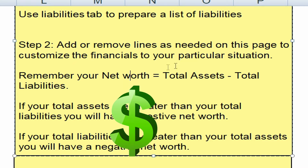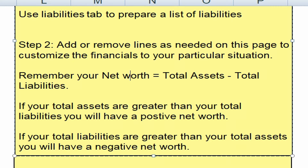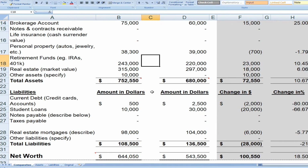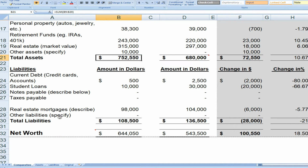Things to remember, guys, is that your net worth is your total assets minus your total liabilities. Once again, your net worth is your total assets minus your total liabilities. In case nobody's ever told you that, many people don't know how to calculate that. It's pretty simple. So your total assets minus your total liabilities is what your net worth is.